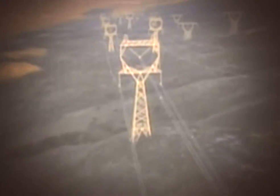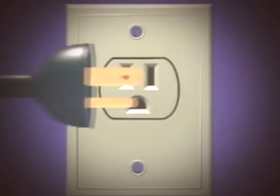We use electricity all day. Most of the time, we don't even think about where it comes from. Once it's generated, electricity may travel hundreds of kilometers through power lines before it gets to our homes.